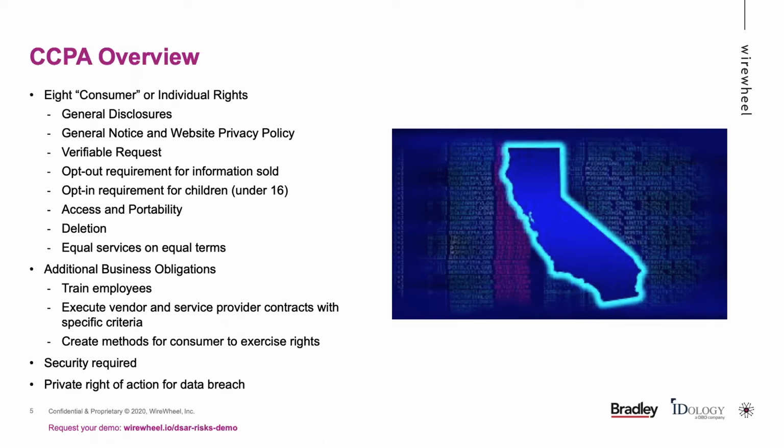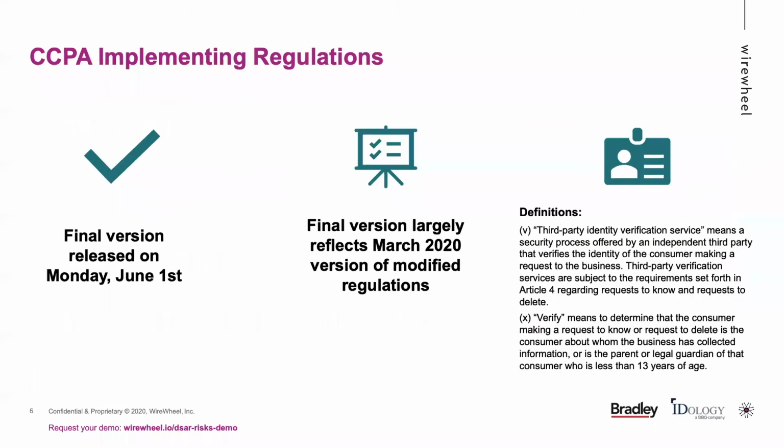This is something that I think is sometimes set aside when we're thinking about building out CCPA compliance. There is this obligation to ensure that information that you're providing back to the individual is done in a secure method, and that you're making sure you're providing it to the right person because of this private right of action for data breach. So we can go to the next slide now.